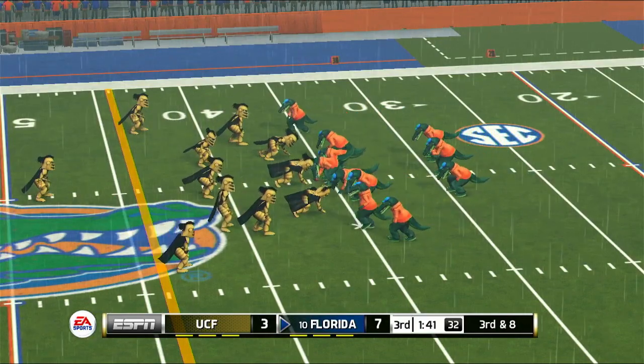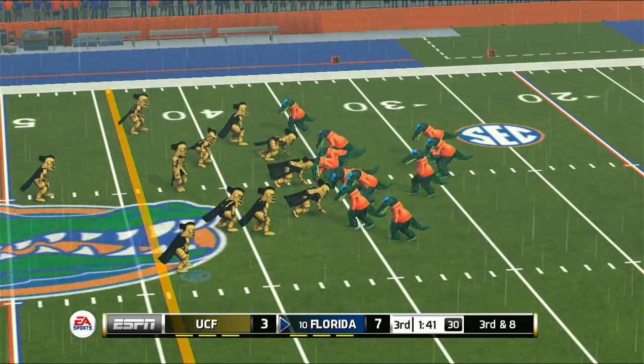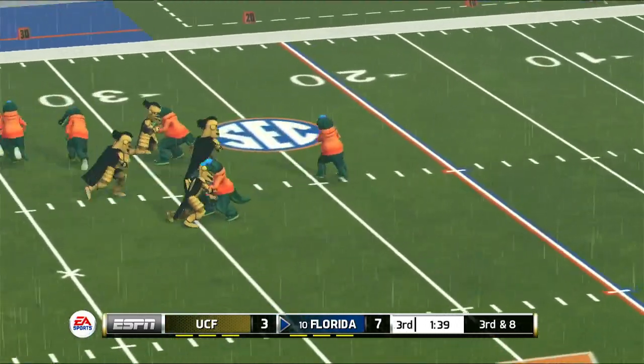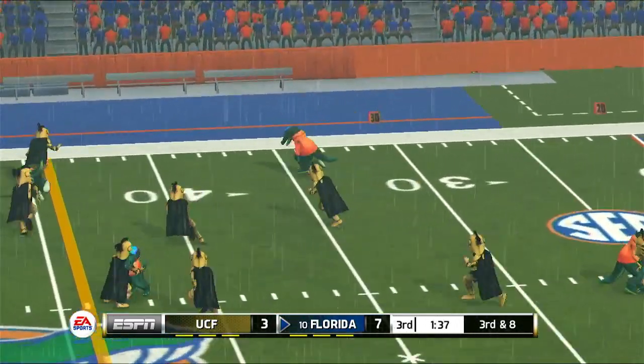Three down. Mike 41. Mike ready. 41. Red 68. Red 68. Sets up a screen.